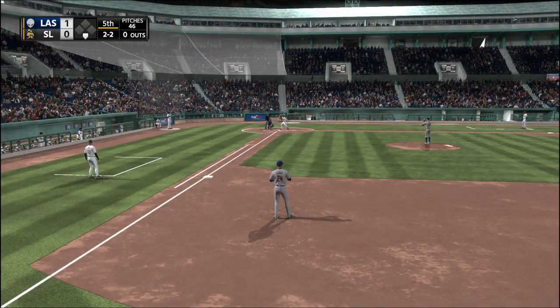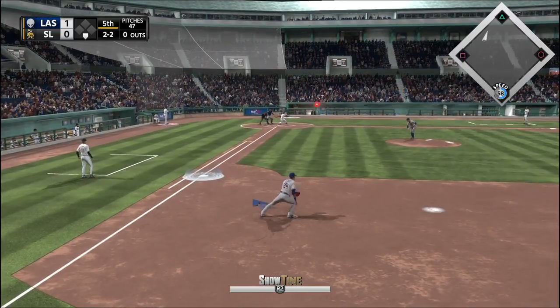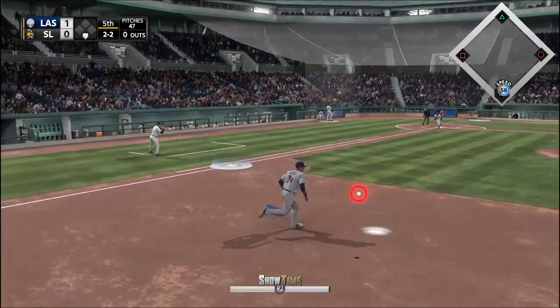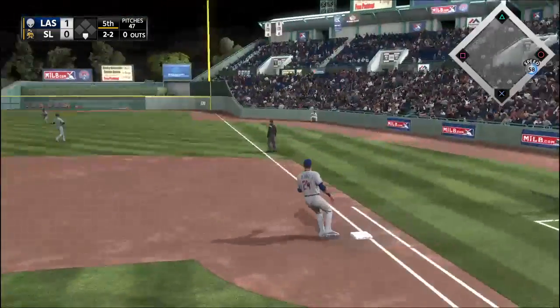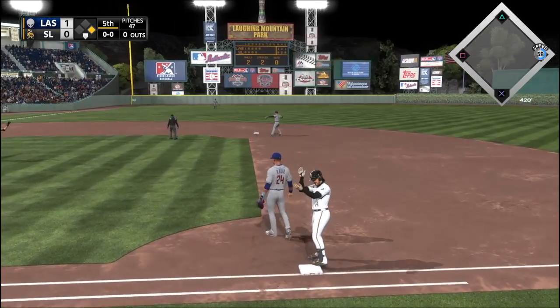Now in the box, Christopher Keenan. He got called out on strikes his last time through. Off liner to the right. And that is through into right field for a single. So that puts the leadoff man aboard to get the inning underway.